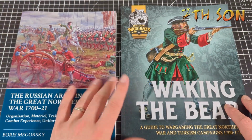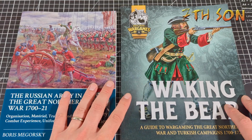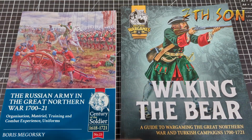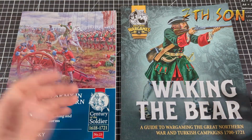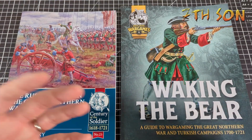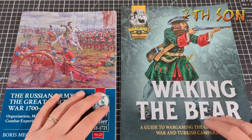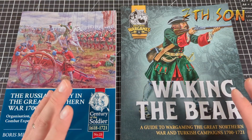I haven't bought any figures yet, though I am eyeing up quite a few, and I'm going through that same thing again of how do I want to do this. Do I want to do it in 6, 15, 28? I mean, you know me, guys, I love 28mm because I love detail and diorama and creating sort of narratives with the basing.